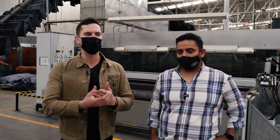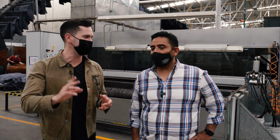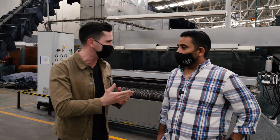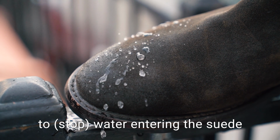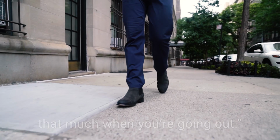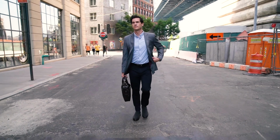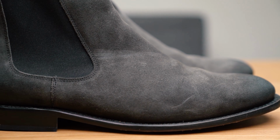Okay, so the silicone machine, it's not on right now, but the silicone machine is nonetheless a very important stage in the production of the suede. Aziz, can you tell us why? It's the last stop that seals the suede to avoid the water entering the suede. It's suede you don't have to think about that much when you're going out, which is, I've got a lot of other suede boots where it's a real headache if I'm not even sure maybe it's going to rain that day. But this one, not with ours.